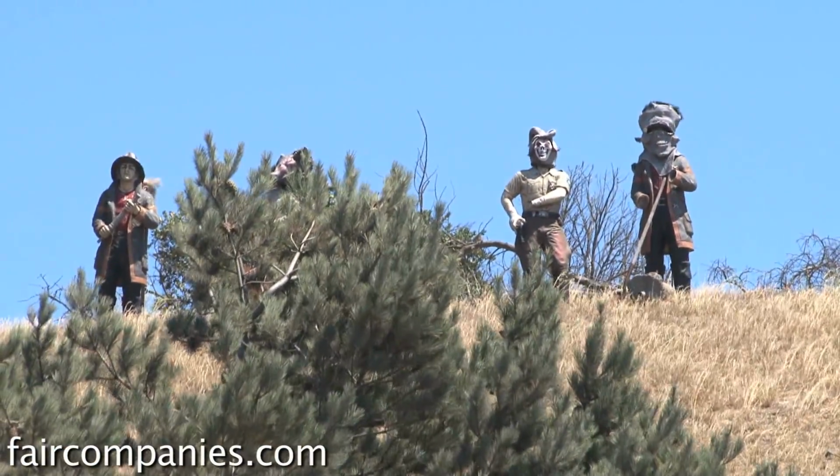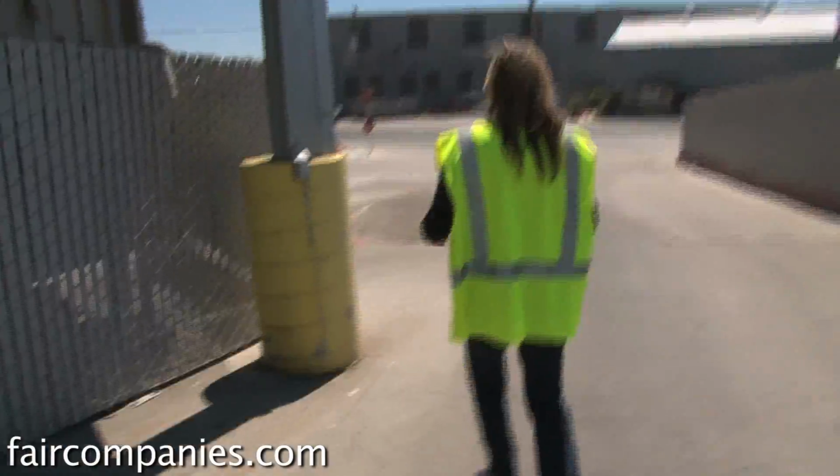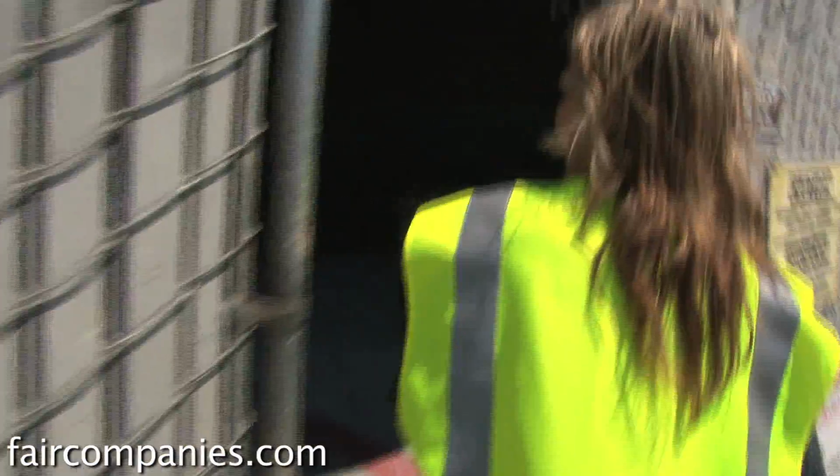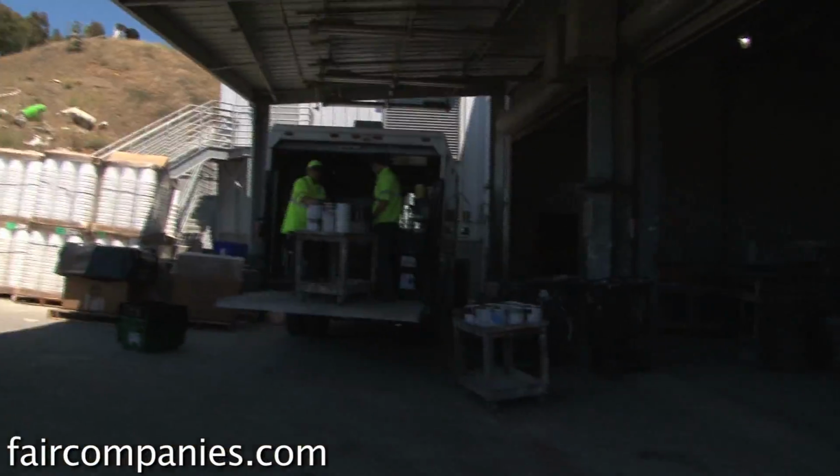So San Francisco, we're at 77% diversion, which is, I believe, higher than anyone else in the nation. Our goal is to reach zero waste. Is that possible? Well, I don't know. Theoretically, I don't know if it's possible, but we can get really close.